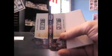LaMarcus Aldridge, die cut, numbered to 299. Xavier Henry, DeMarre Carroll. Insert. Wesley Johnson, this one has a slight bend on the end, just to let you know, on that corner. It's got a big crunch in the insert.